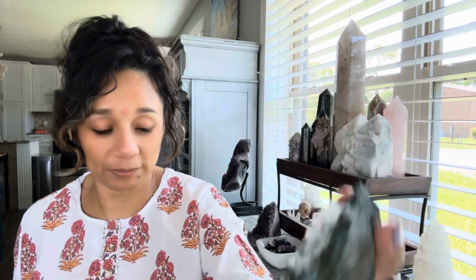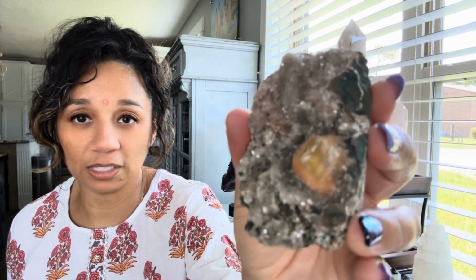All right, the next one is a lazurite with stilbite. Or azurite, not lazurite, I'm sorry, azurite. Stilbite, okay. The next one is peach hollandite with orange stilbite. So look at that druzy on there, so pretty. And I haven't seen a color like that, so I was real excited to get that.